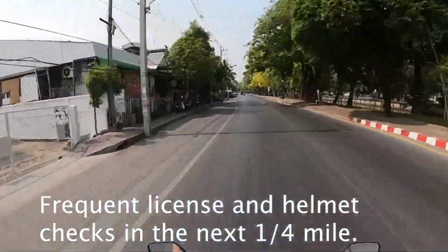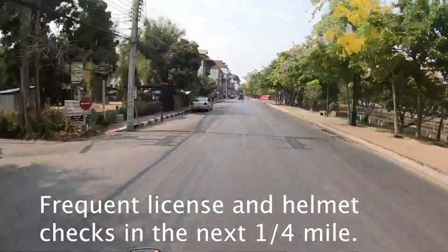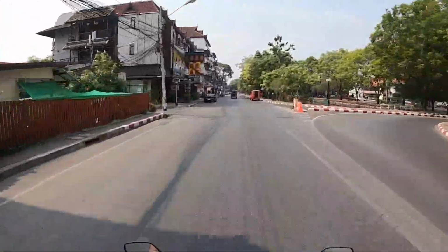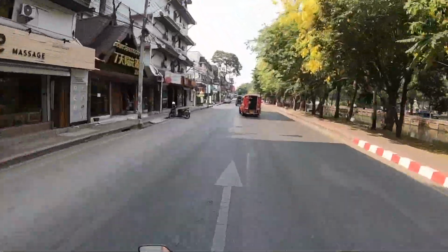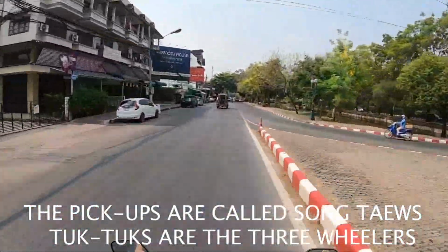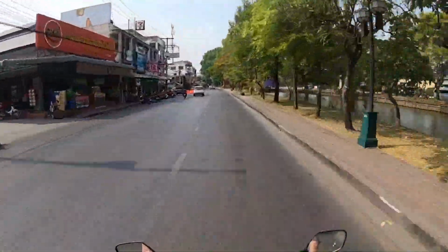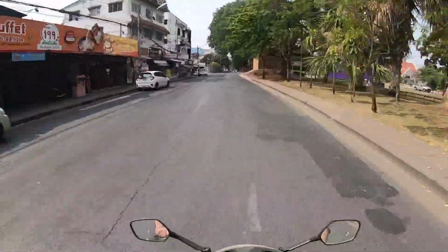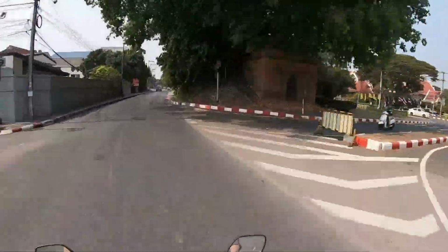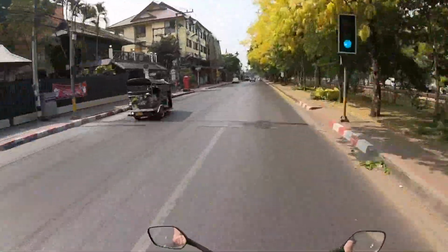I want you to look up here. There's all these yellow trees that are blooming right now. They're called golden shower trees. And here's a tuk-tuk, which I'm going to squeeze by. The main center wall gate for this side of the wall is coming up now. That's it. And its cross street is Soi Si Tep. More golden shower trees.